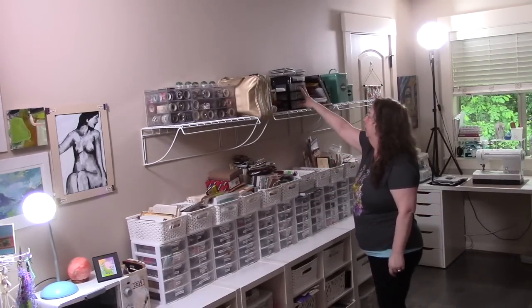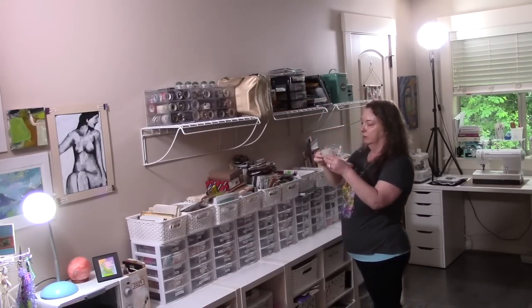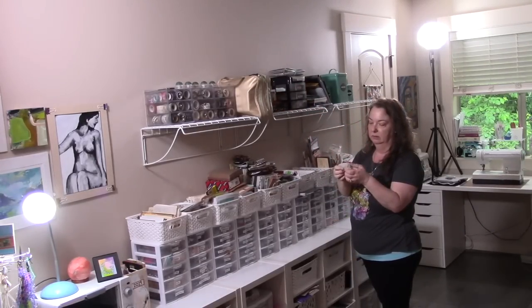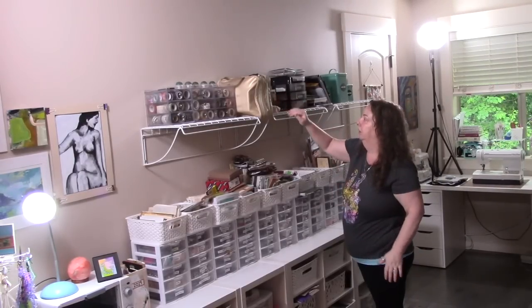I've got my words, I've got a few quote books. I've got this random ball of lint that's from something. I don't know. I couldn't throw it away. I can't explain it. Anyway, let's move around the room and go to the next space.